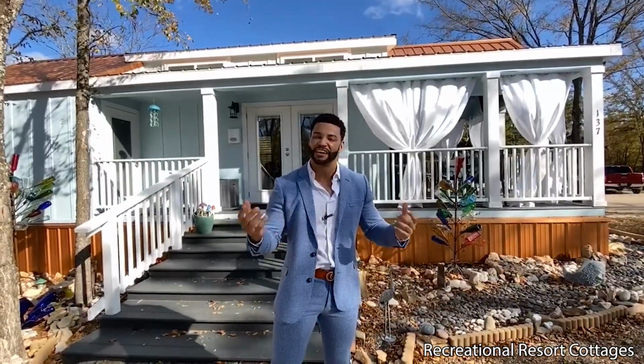Starting here with the exterior base of this home being the baby blue that you'll see here, the copper roof to match with the copper skirting, and then you'll see the white trim and curtains to match as well. That is a great, perfect contrast of colors that is so welcoming and gives you more of that Caribbean vibe that I'll show you in just a second.